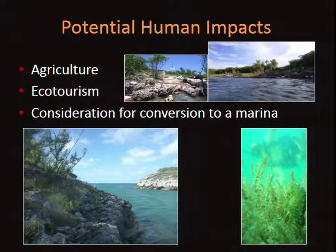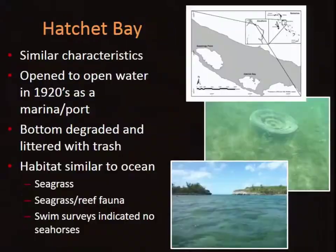Why this concerns us is because there's discussion of making Sweetings Pond a marina. There's currently discussion in the Bahamian government to develop this area and lose these key characteristics of this really unusual habitat. We also have increases in agriculture now on the pond edge. We've got the start of ecotourism in the area, not associated with our project, but people are starting to find this based on photos and social media. And because of this, we're really concerned.